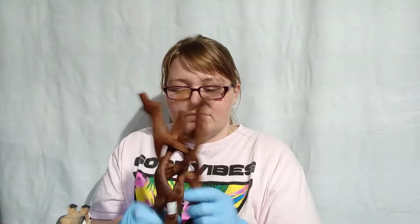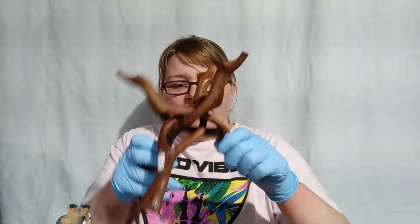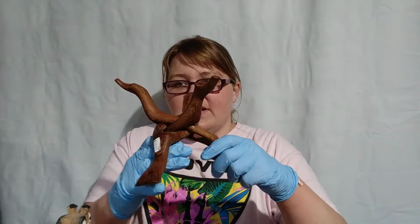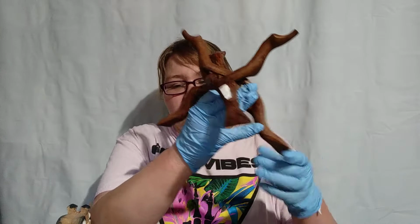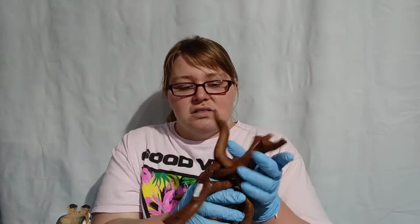I had this wooden thing. I wasn't really sure what it was, but I liked it, and it was $1.50. I think it's a stand, is what we decided. I think it's like a plant stand. Very interesting, like bird carvings in it. $1.50. I thought I would give it a try.